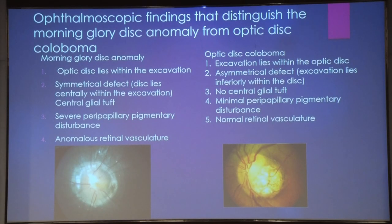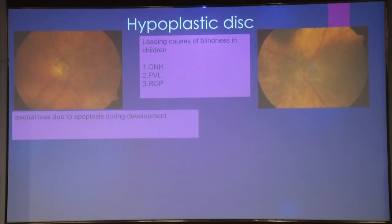So ophthalmic findings which distinguish morning glory disc from optic disc coloboma include: in morning glory disc anomalies, the optic disc lies within the excavation, whereas in optic disc coloboma, the excavation lies within the optic disc. In morning glory, usually there's a symmetrical defect where the disc lies centrally, whereas in an optic disc coloboma, there's an asymmetrical defect with the excavation lying inferiorly within the disc, and there's no central glial tuft. Severe peripapillary pigmentary disturbances can be present in a morning glory anomaly, whereas there are minimal disturbances in a coloboma. And the retinal vasculature usually has this spoke wheel pattern in a morning glory, whereas the vasculature is normal in case of a coloboma.